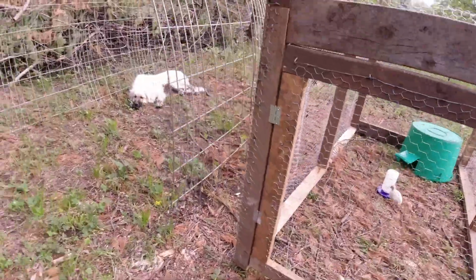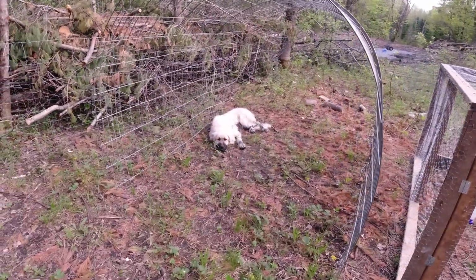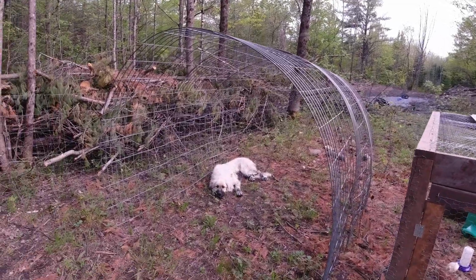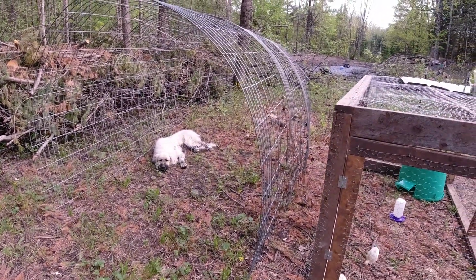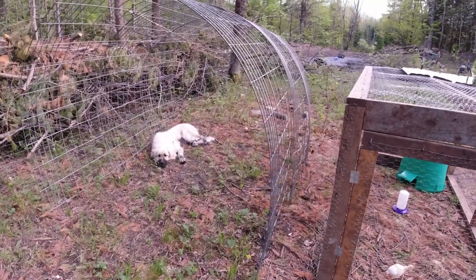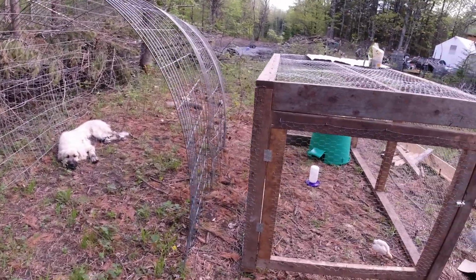And here is another little hoop coop that I started, and Zeus, and I'm going to use a couple more pig panels for the outside, and then a tarp over the top, I think. Or maybe I'll do the ends wood with a door and chicken wire, I'm not sure.